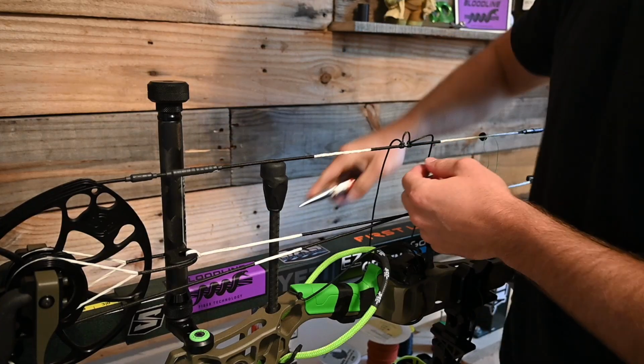Okay, so cables are replaced, strings replaced, center serving's good to go, nock fit is good to go. Now what I'm going to do is move on to the steps that I need to take to check my cam timing and make sure that everything on my bow is in spec. What I'll do now is tie a temporary D-loop where I plan to have my D-loop on these Mathews bows and my PSE as well.